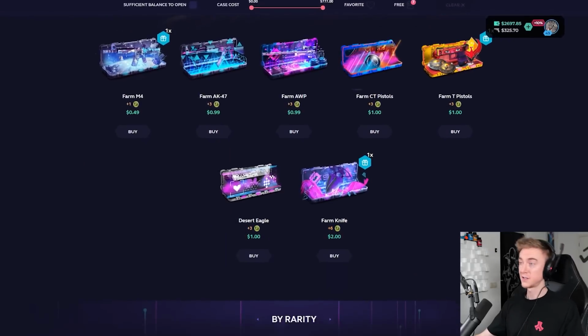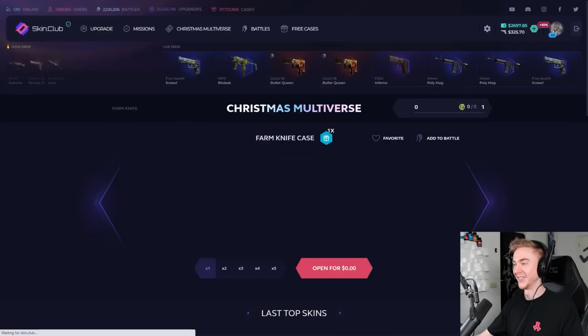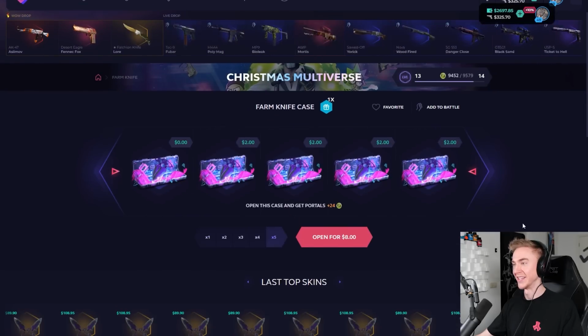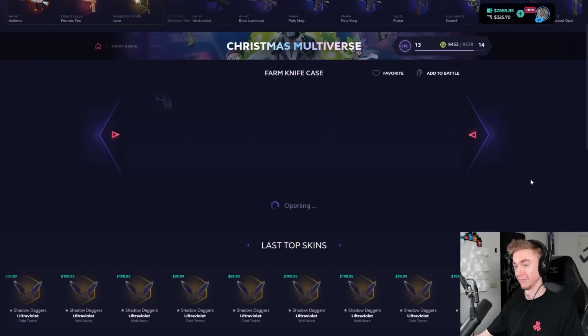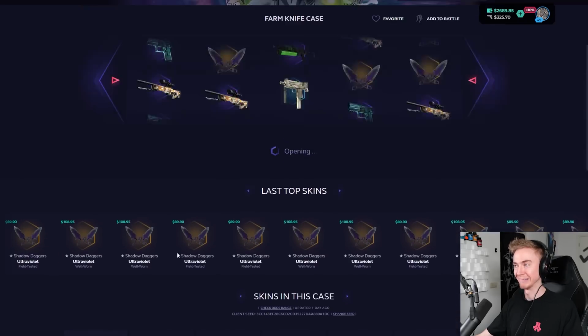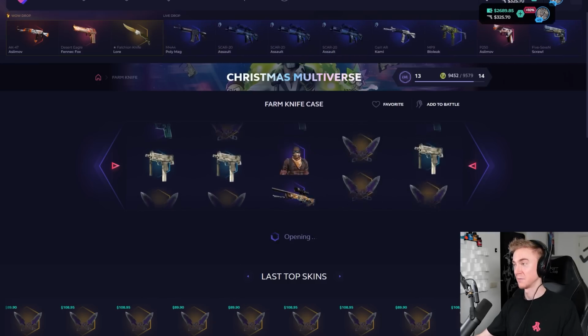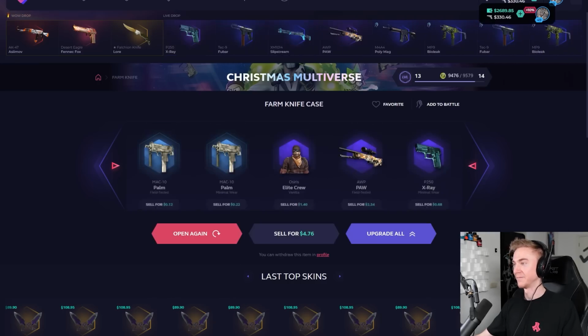We also got some cheaper cases that some of you may prefer. I'm an expensive case bob, but these cases are designed for farming. Farm knife. How can we resist five of these? It's gonna cost us $8 total. Let's see if we can magically pull a knife from it. What are the odds? Ooh, not fantastic, but the case is so cheap that it makes complete sense. All right, no knife today.